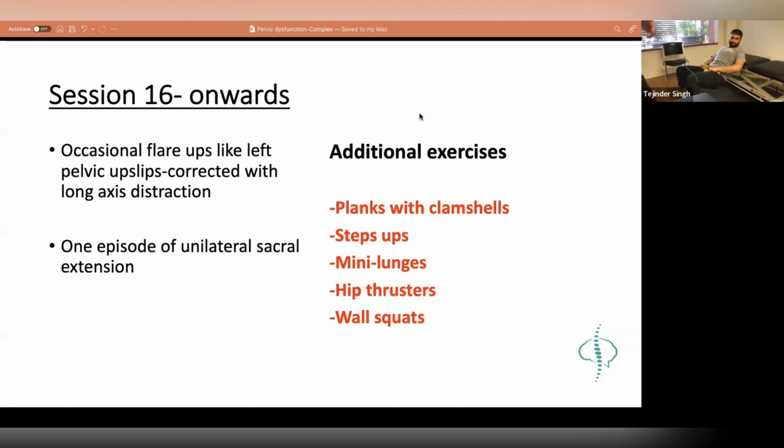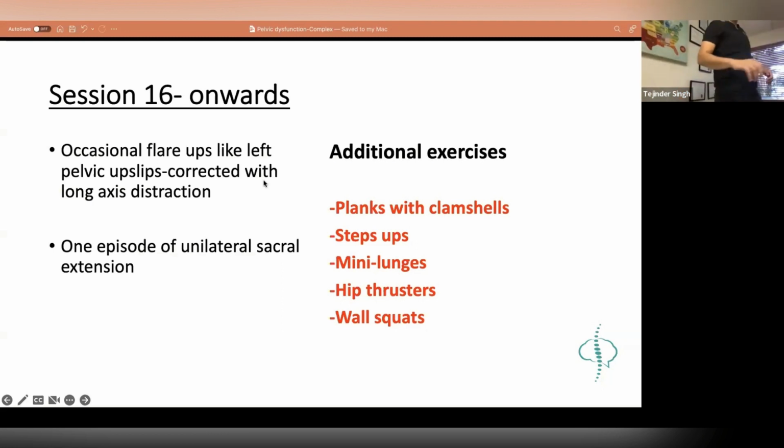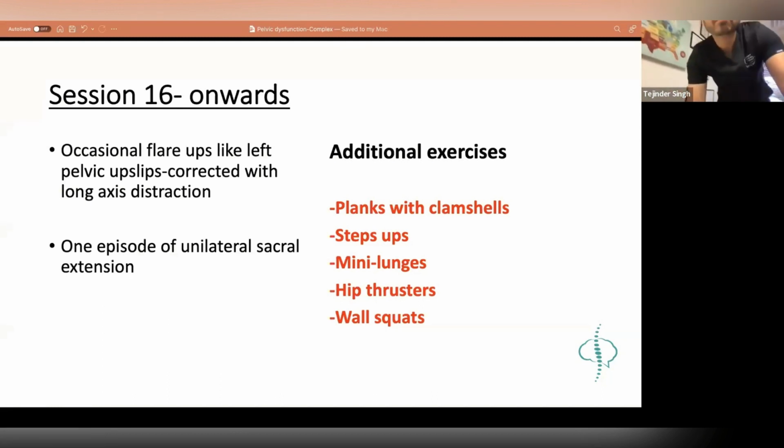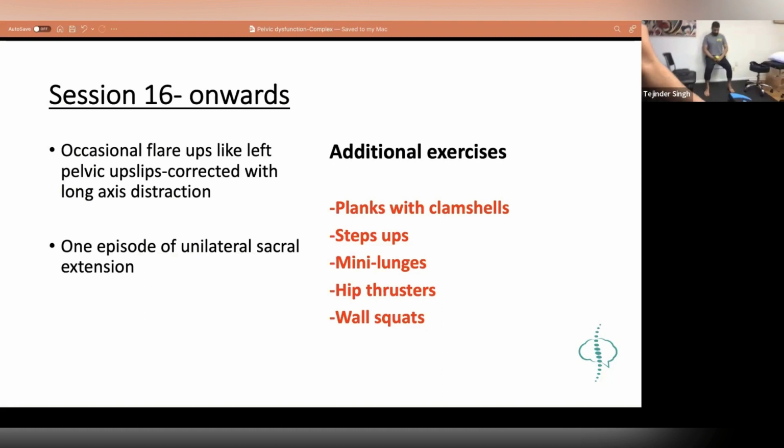Okay, thank you, Shahid. Another exercise you can use is a wall squat. And this is a good endurance builder.